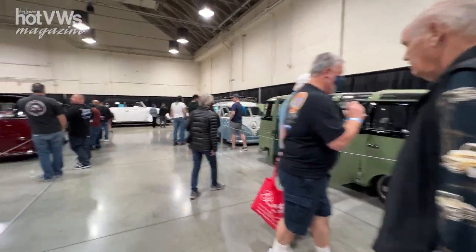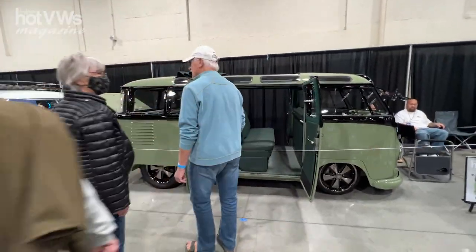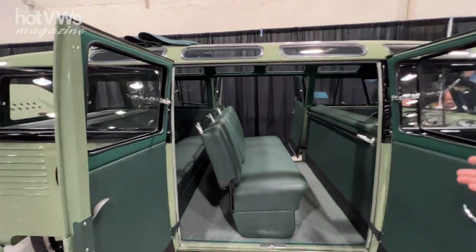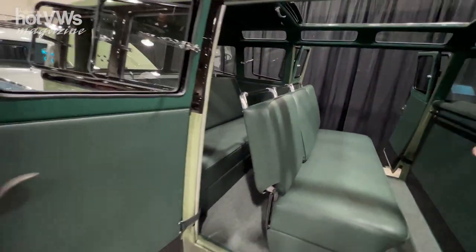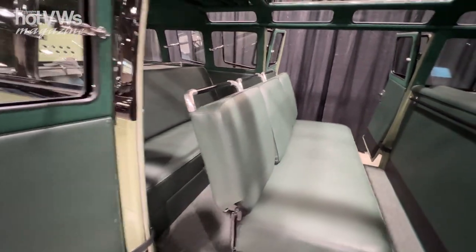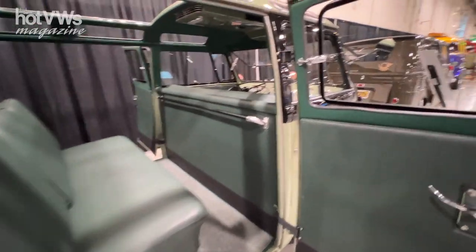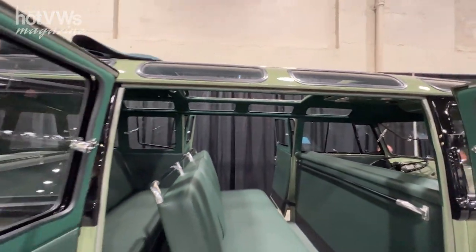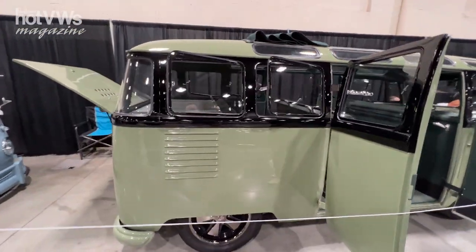Now, check this out, you guys. Me being a bus guy, it's always fun to check this out. Because when you look at this, first of all, it's amazing that it's a double door. And then when you look at the seat, it's a double flipper, so both of the ends come down. And the color, this green is really, really cool. So the color combination is awesome. It's all about the details. It's absolutely beautiful.